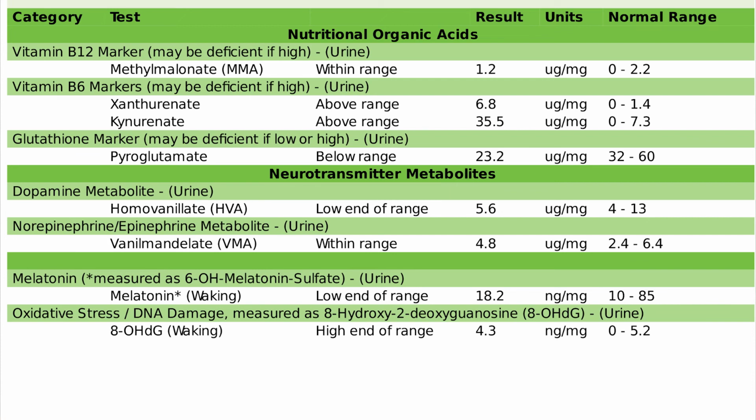So you have your dopamine metabolite, which is that chemical messenger, which helps us understand how we feel pleasure. Your norepinephrine, which is important for increasing your heart rate and getting your blood pumping from the heart, so that works together with adrenaline. And then also looking at your melatonin, which we talked about, and your overall oxidative stress or your DNA damage. So all of this information helps you understand how your body's functioning, why it's functioning that way, and where it's all coming from.